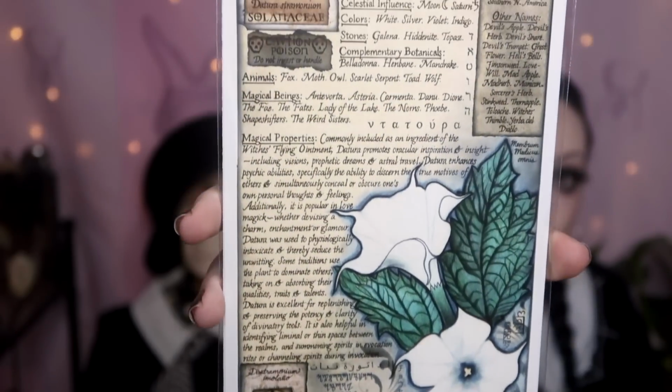Lovely. Oh, we also have Datura. We also love that. Oh, more! A whole bunch of magical plants. Okay. We have Atropa Belladonna.